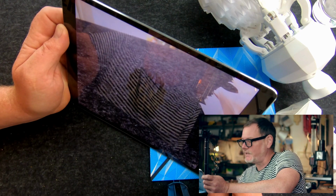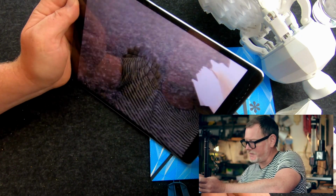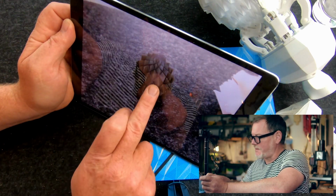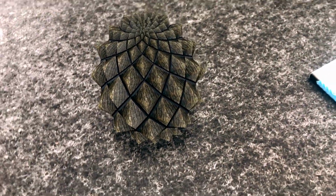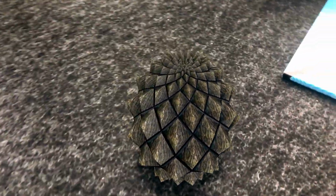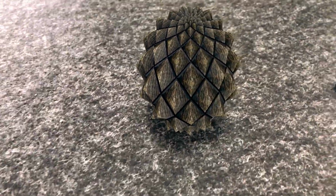What you can see here in the frame is the three-dimensional object interacting with the camera. So in this case, I can move it around, and I can view from above it. I can even go inside it if I like. And the idea here is that it appears like it's in the real world.